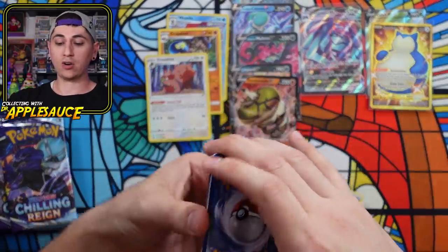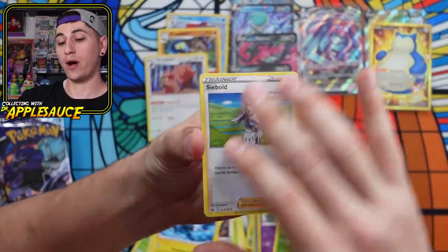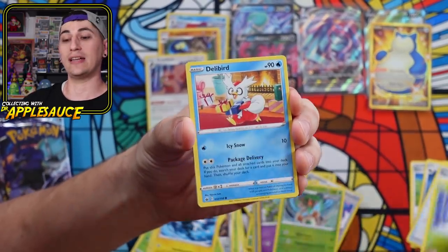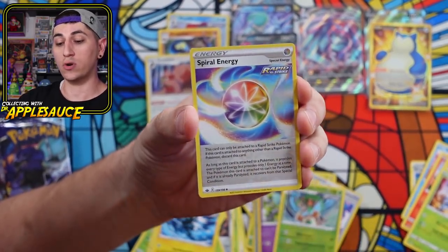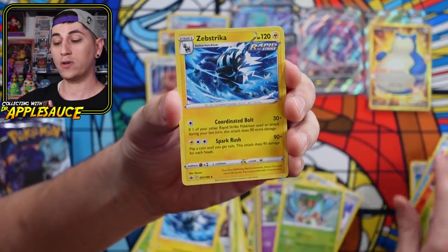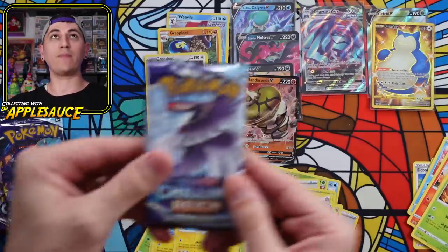You guys will see Dr. Applesauce jump up and white boy dance, and that's not something you normally want to see. I promise you, that's not something you normally want to see. Expedition Uniform, Deerling, a very cool Delibird, Larvesta, Mareep, Heracross uses Harden. Hey, another special, a Spiral Energy for Rapid Strike. Okay, so we're getting special energies for Rapid Strike and for Single Strike and Zebstrika back to back.